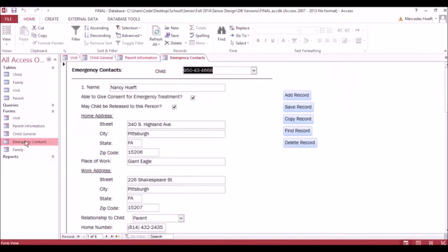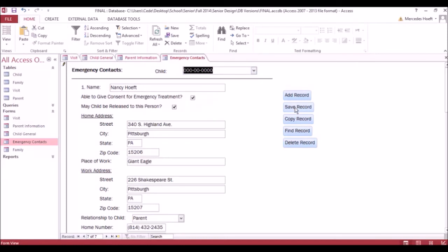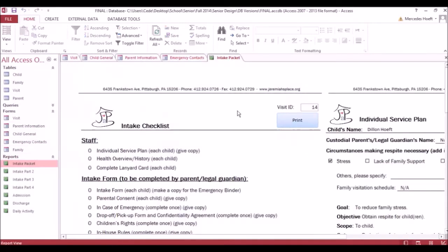This form in particular is one of the major time savers of the new process. If an admission consists of more than one child from the same family, they likely have the same contacts. Therefore, you can simply copy the record from the first child, select the name of the second, and save the record. The staff member then returns to the visit form and completes the remaining fields.